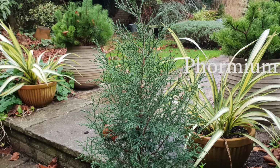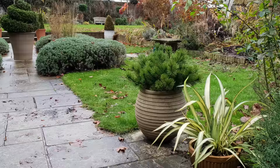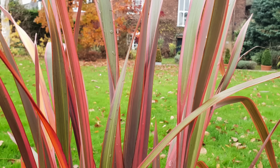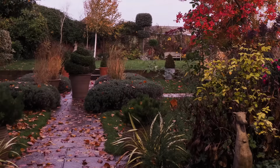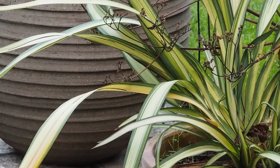I think phormiums have been a really useful reintroduction this summer. They're a very 70s plant. They've been out of fashion for ages, but now that everyone's getting so interested in exotic looking plants, the phormium has apparently, according to some of the nursery people I speak to, become one of the best-selling plants of 2018. And I have to say, I went to a nursery expecting to buy some perennials and came out with 6 phormium, thinking, has something taken over my brain?